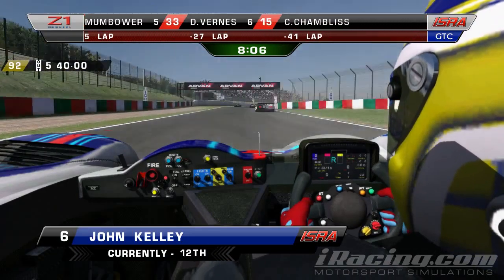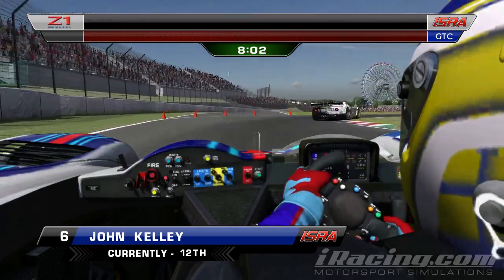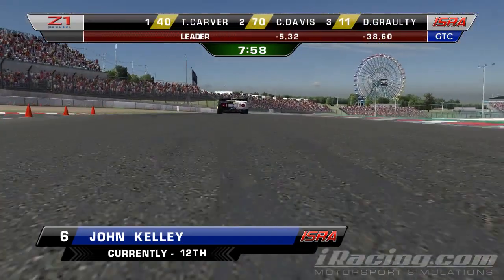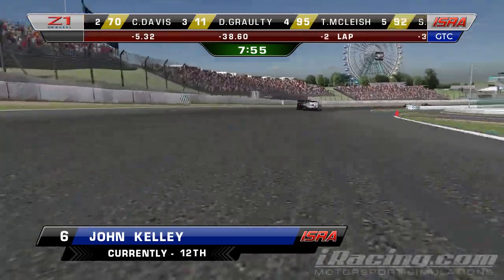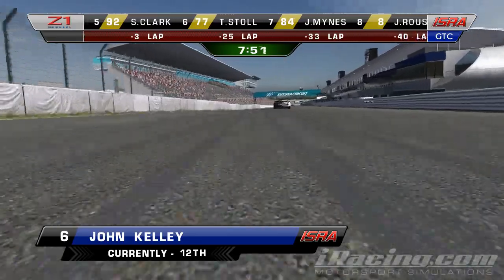So, you can see there's an issue there, and John Kelly slowing very much to avoid any contact. Looked like there was an issue between Moret and Mike Young, and of course Mike Young is running in 3rd place at the moment. Not sure what happened exactly. I didn't quite catch it. I was unfortunately looking at the timing and scoring.